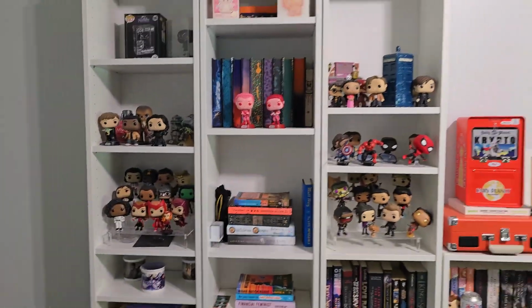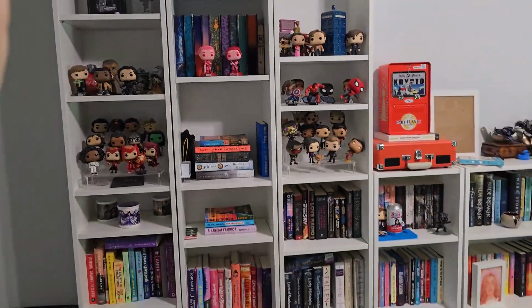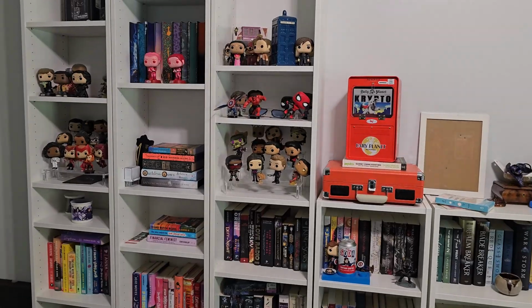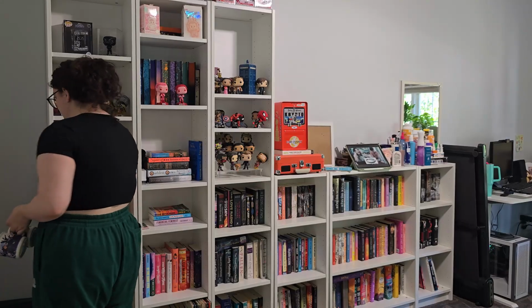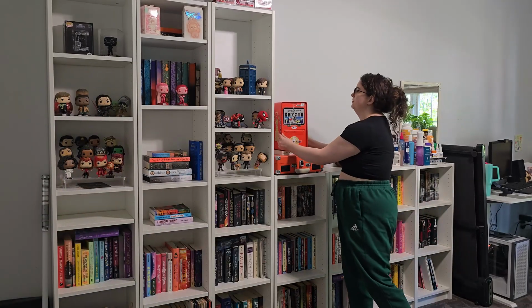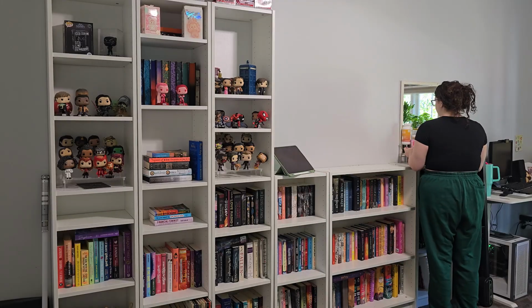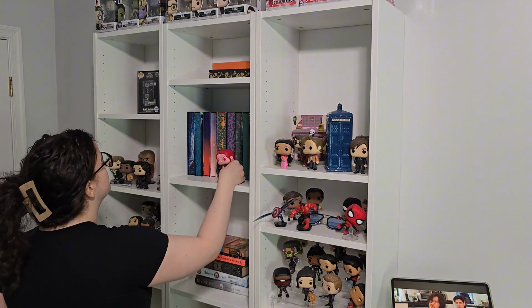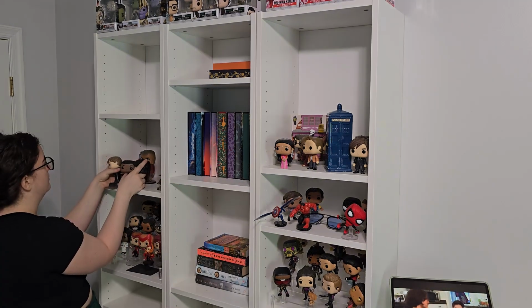So first off, I'm just gonna remove everything from these shelves. Everything is gonna go. And it's just gonna be the floor, and then I'm just gonna wipe it down and we'll go from there. Apparently I have like a million of these stands and no idea which Funko Pops they go with. We'll figure that out.